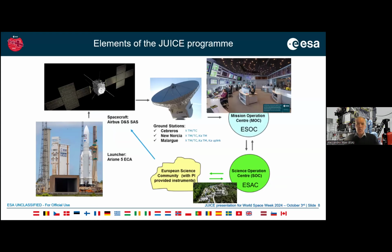So when you talk about JUICE, actually there is a whole program. JUICE itself is a spacecraft, but you have many elements that form the mission. These elements are the JUICE spacecraft itself, built by Airbus. There's a launcher, the Ariane 5 ECA, that brought us into the trajectory needed to start the mission. We have the ground stations that communicate with the spacecraft, and we have 3 of them dedicated part-time to the JUICE mission. And then, of course, we have the Mission Operations Center in Darmstadt in Germany, ESOC, where the spacecraft is commanded. And once we start really planning and executing the science mission, we have the Science Operations Center close to Madrid in Spain, where all the missions are being coordinated. And the coordination is then done with the scientific community themselves. So all these different groups and players are part of what we call the JUICE program.